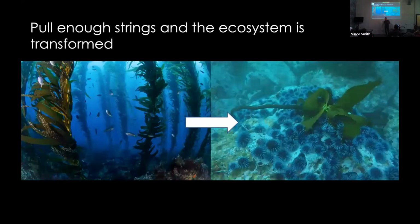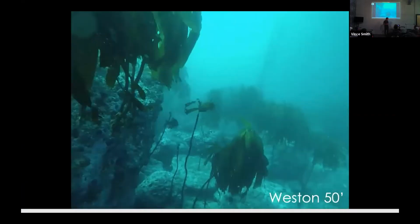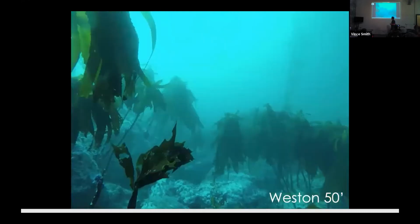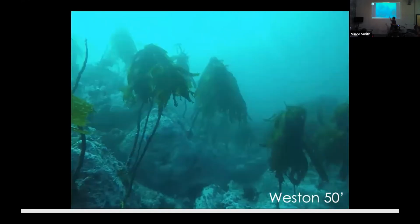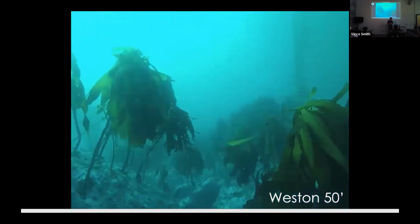And so what we saw was that when we pulled on all these strings, the ecosystem was really transformed from this lush kelp forest habitat with a ton of biodiversity, a ton of life, to a much more barren environment. This is a little bit like what that looks like. So this is a kelp forest in Monterey. You can actually see the kelp's kind of been gnawed on. It's been chewed a little bit, but there's still a lot of kelp there.